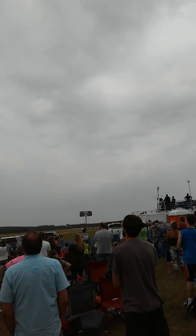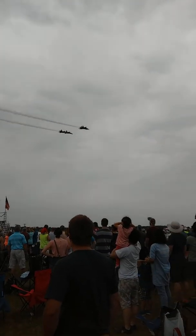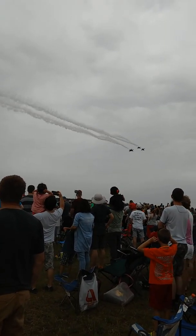Maneuver. Approaching center point on Commander Doyle's command, all four pilots will simultaneously roll their aircraft.